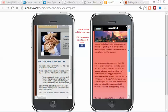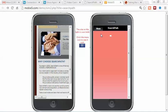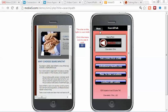And Vince, this is self-managed. I'll give you the password and the username. You load this yourself with any information you'd like, or if you prefer, I could do it for you. That's not a big deal.